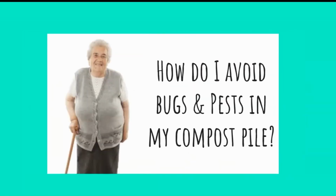How do I avoid bugs and pests in my compost pile? I just tell people nature has bugs in it, and they do belong in decomposing material. If you keep the greens buried under browns, you're going to have a lot less flying bugs flying at you.